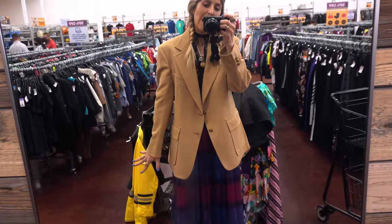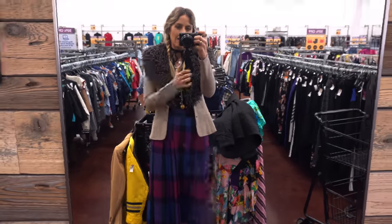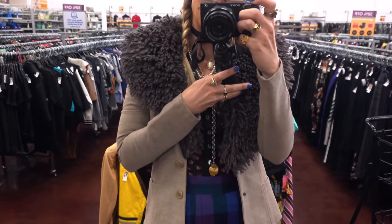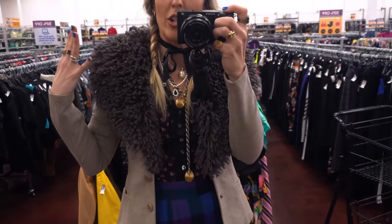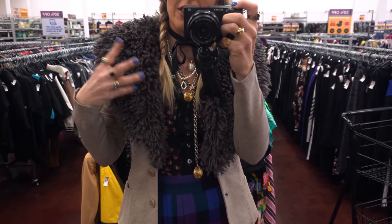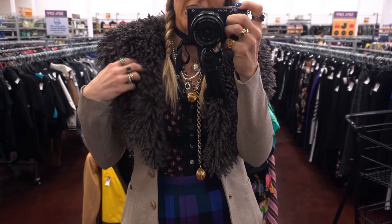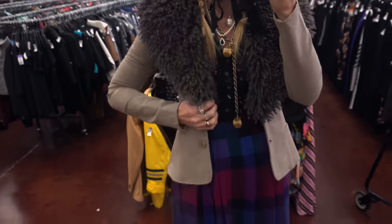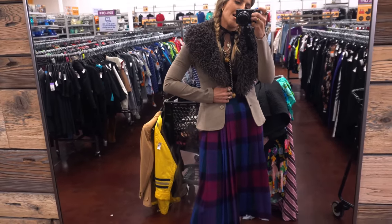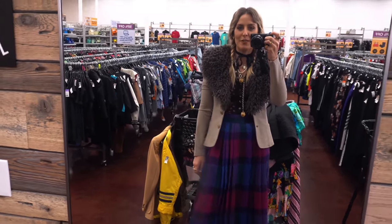This is gonna be a hard pass, but I do love it, but I'm going to pass. I cannot pass on this. I mean, anytime there's extra, this is definitely faux fur, but I forget what this is. I feel like this was a thing during the early 2000s, but I just love it so much. It's very cool.